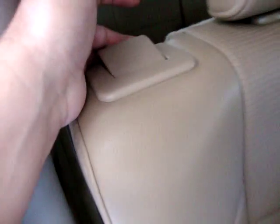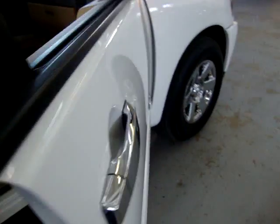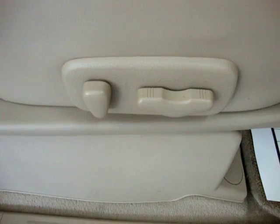I'll give you another look at the third row seat. To gain entry to the third row, just pull this up here and the seat folds out of the way and you can get in back there. By the way, we still have the factory floor mats on this unit, front and rear, not just the back. And we have power seats on the passenger side as well, not just the driver's. Let me pan over the seat so you can see it's in great shape.